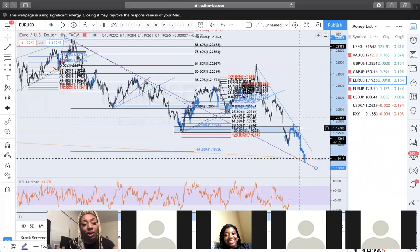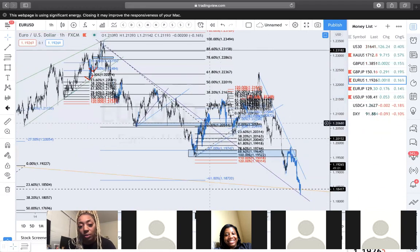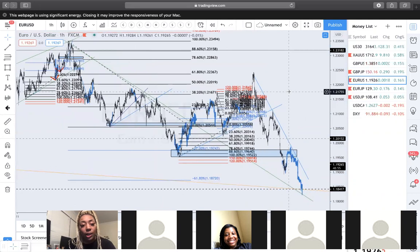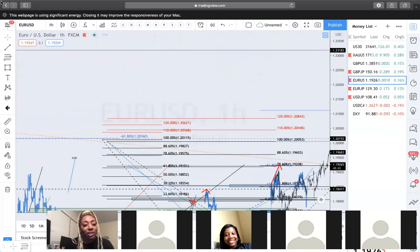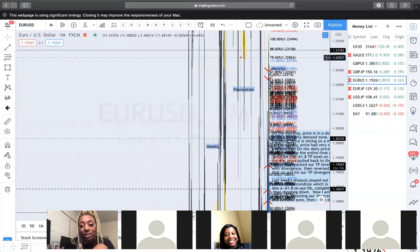How do we know it's gonna fall somewhere? A couple of things. Let's make this a 4-hour trend line. First reason is because this green trend line that was broken never got retested. Boom. First reason. Second reason, this is a monthly trend line. If I go to the monthly, don't get confused by all these fibs y'all are about to see.